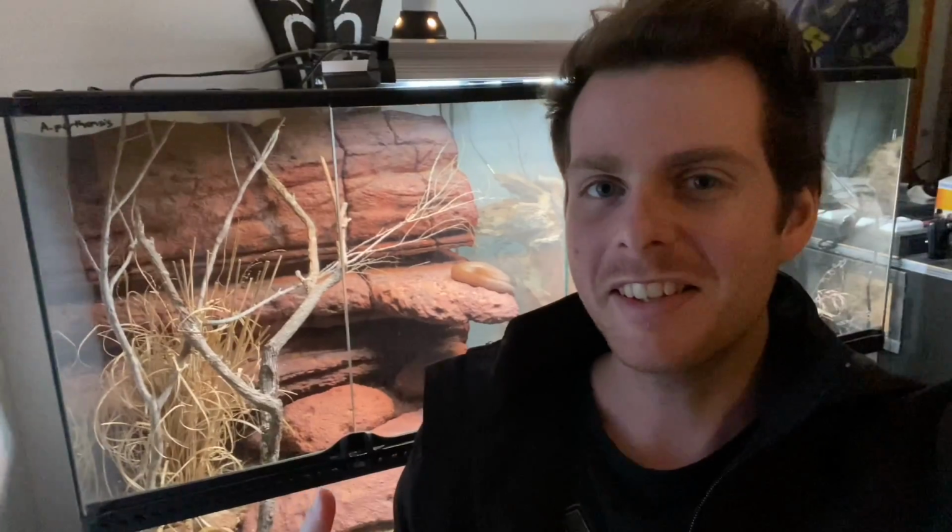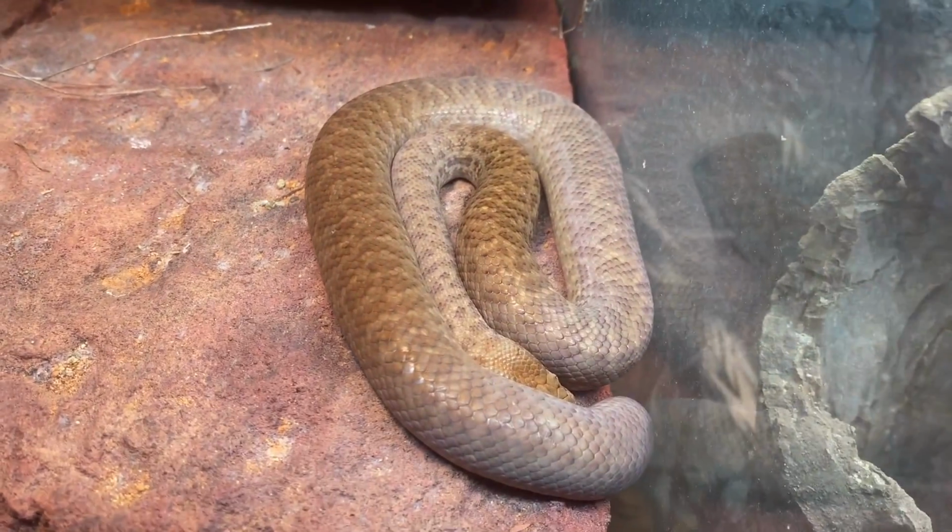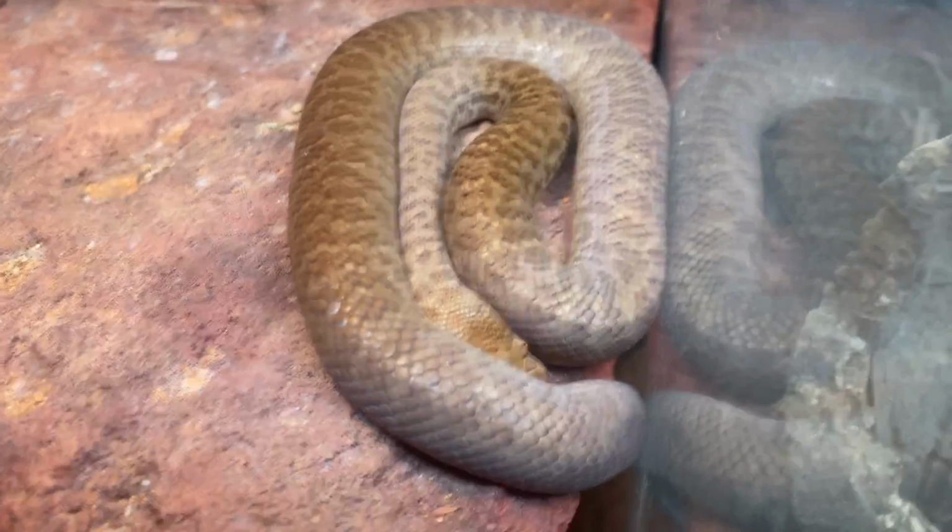This is my Pygmy Python, the smallest python in the world, and she hasn't eaten in over 4 months. We're currently in the tail end of winter here in Australia. It's been very cold, and I like to brumate most of my animals. This little python has been hiding away for the last few months, not really coming out at all. It's been much too cold for her to even bother.